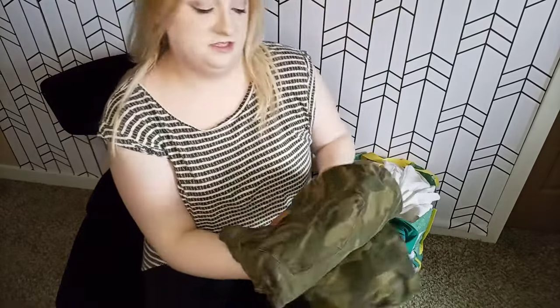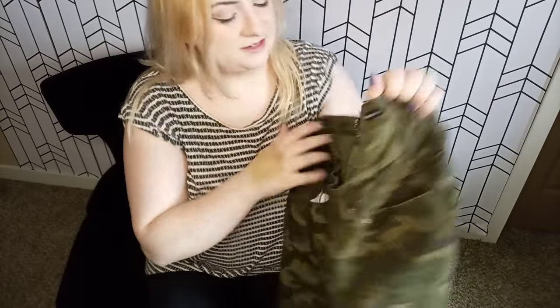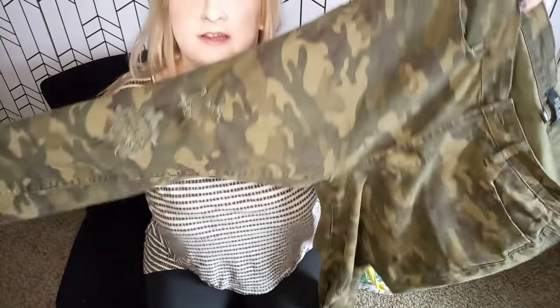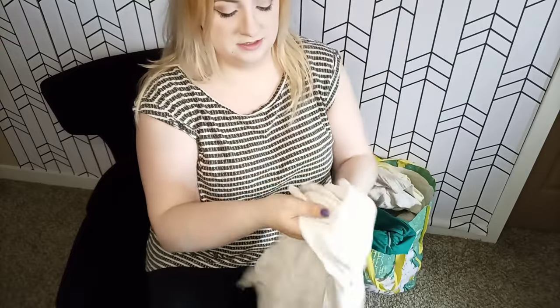Next, we're gonna get into a pair of jeans. These are Judy Blue, and they are a plus size 18 wide, and they're the skinny fit style in camo. They're in excellent condition, and I have a feeling that these will sell pretty quickly. Judy Blue, if it's in a larger size, sells pretty quickly. I have noticed a slowdown though with the smaller sizes.